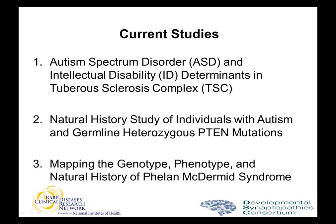So the three studies that have already gone through the IRB and are open for enrollment are listed here, and they each represent one disease. The first one is about tuberous sclerosis. The second one is about PTEN mutations, and the third one is on Phelan-McDermid syndrome. And Alex will talk more deeply about the third project. But what's unique, and what really leverages the fact that we have a consortium, is that all three projects share as much as possible common neuropsychological tests and common imaging platforms, so that we can actually compare those three groups of patients across the three diseases as well. Next slide.